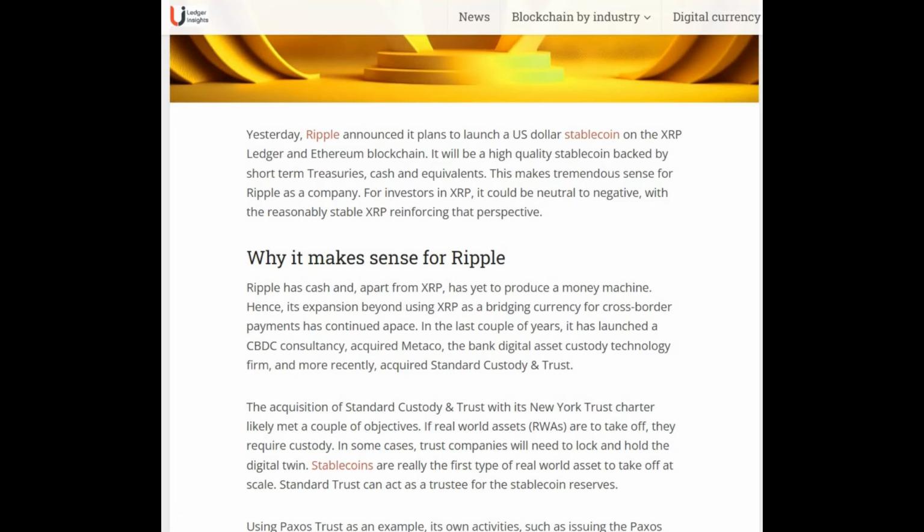If real-world assets, or RWAs, are to take off, they require custody. In some cases, trust companies will need to lock and hold the digital twin. Stablecoins are really the first type of real-world asset to take off at scale. Standard Trust can act as a trustee for the stablecoin reserves.